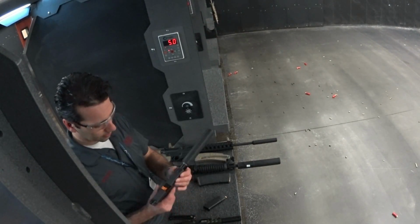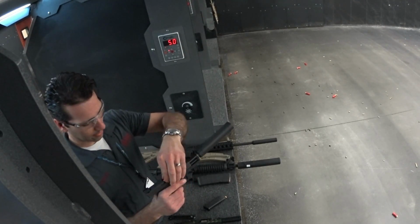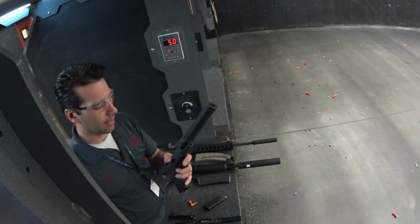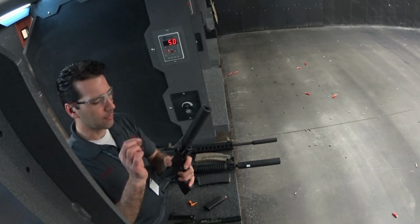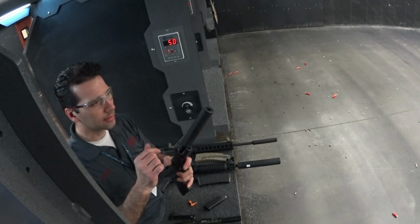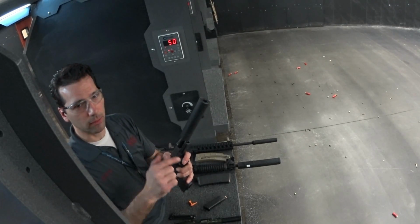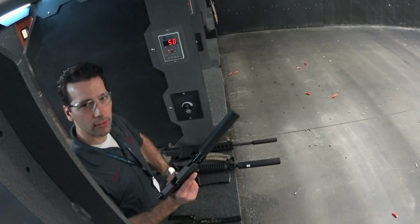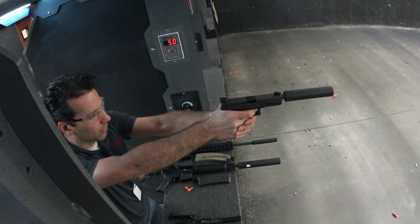Alright, so our next pistol is this Glock 17. And we got this Advanced Armament Tyrant 45 suppressor on there. This is actually a 45 caliber can, but it comes with a 9mm piston. So it's actually convertible, and we put it on this 9mm Glock 17. So I'm going to shoot that Glock with and without the suppressor, so we can see what it's like. Alright, here we go. Glock 17 with a Tyrant 45.